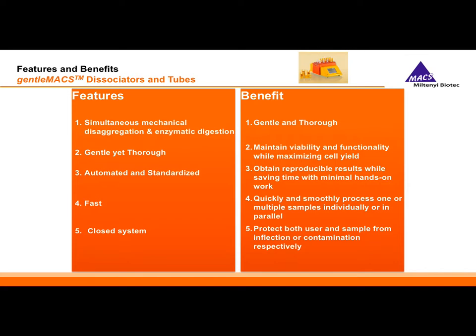And then the benefits: it's gentle, and it maintains viability of the tissue and the cells. You get good yields, it's reproducible, it's quick, it's easy, it's smooth, and it protects both the user and the sample from infection or contamination, respectively. I should say infection.